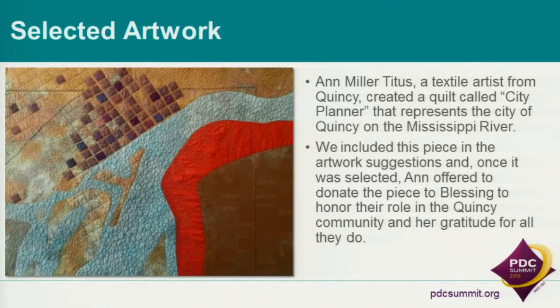When she found out that the art committee at Blessing Hospital was considering purchasing this quilt, she told the story that she was treated for cancer at Blessing Hospital very successfully, and while she was being treated for cancer at Blessing, she actually created this quilt. So this is one of the number one reasons we look in the community for artists: that connection they make, that Blessing Hospital is part of the Quincy, Illinois community, but so much so that the Quincy, Illinois community is part of the hospital.